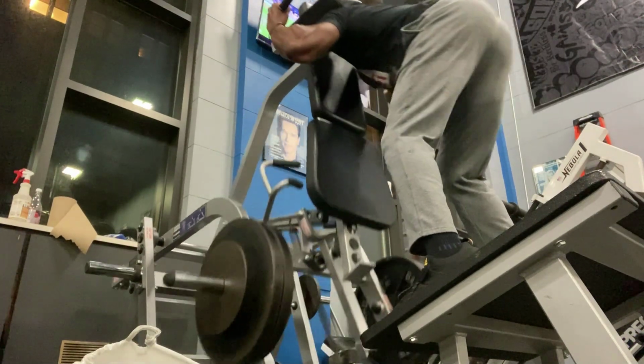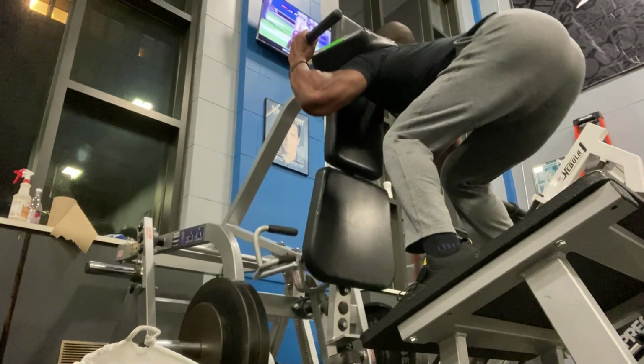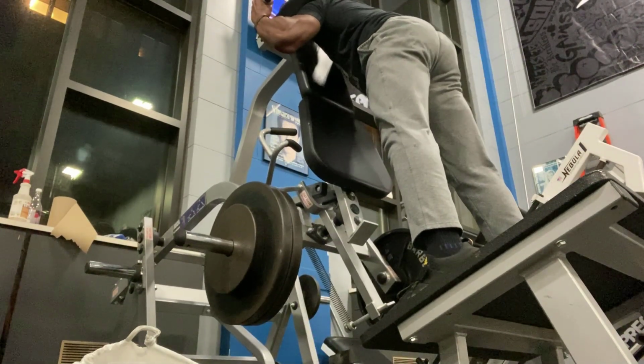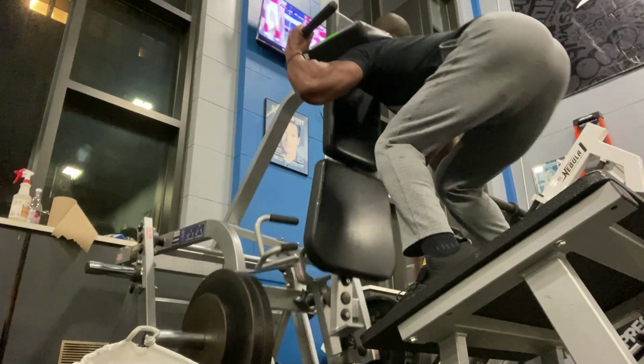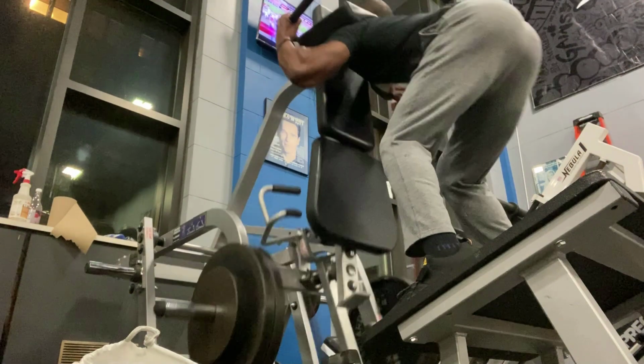But Saturday morning, I said, let's go ahead and make this a full-out leg day, which I did. So you can see here, I started off with the V-squat machine, then half squat, then leg press, then some lunges, then some extensions, then some leg curls, some Romanian deadlifts, and some calves.